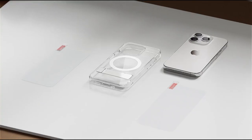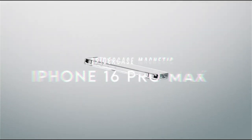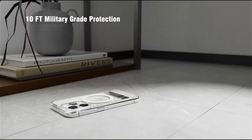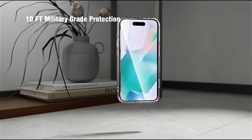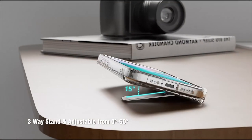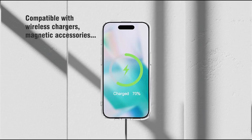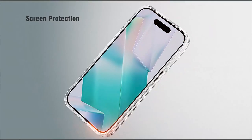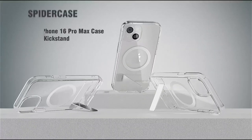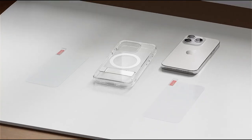On number 3, Spidercase Magnetic. Get ready to elevate your iPhone 16 Pro Max experience with the Spidercase Magnetic. Designed exclusively for the 6.9-inch model, this case offers perfect compatibility with precise cutouts, ensuring easy access to all ports, buttons, and cameras. Its super strong magnetic ring aligns seamlessly with magnetic chargers, enabling faster charging speeds and compatibility with various magnetic accessories like wireless power banks and car chargers.